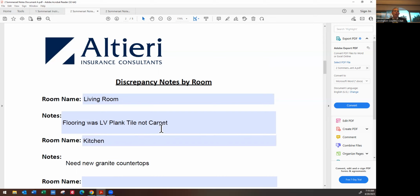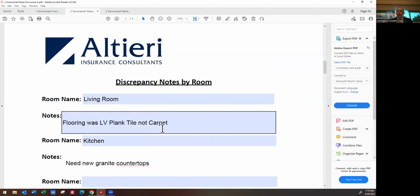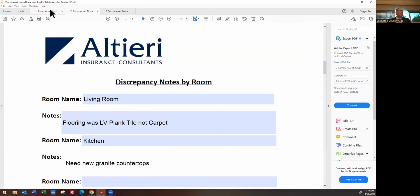Okay, so that's basically what you're going to do for every room, and that's going to be applicable to, let's say, your bathroom. Let's say in your bathroom it says D/R toilet, detach and reset. If your toilet is not salvageable, you don't have it in your unit, or it was broken at some point in remediation, you're going to type in the room name, master bathroom, and you're going to type in need new toilet. Okay, so keep that in mind as you go through this.